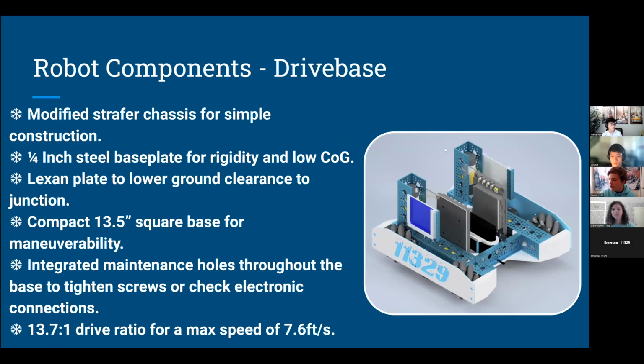So if you want to start going through the subsystems of our robot, this is the drivetrain. As we said earlier, it's a modified Strafer chassis with a 1/4-inch steel base plate. We also later in the season added a Lexan plate on the bottom of the steel plate in order to lower the ground clearance, making it a lot harder to go over the ground junctions, because that's something we were struggling with: the robot could sometimes get stuck on ground junctions.